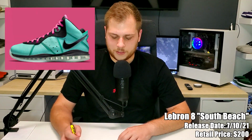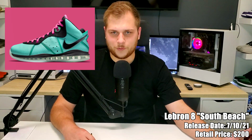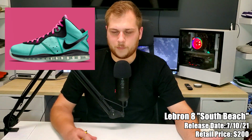Then on the 10th, we have the Nike LeBron 8 South Beach. It's going to retail for $200. This is actually going to be a re-release of the LeBron 8 South Beach from about a decade ago at this point. I think we're on like the LeBron 19s. But it's definitely one of the most popular colorways for LeBrons. I'm pretty sure it's one of the most popular LeBron models.